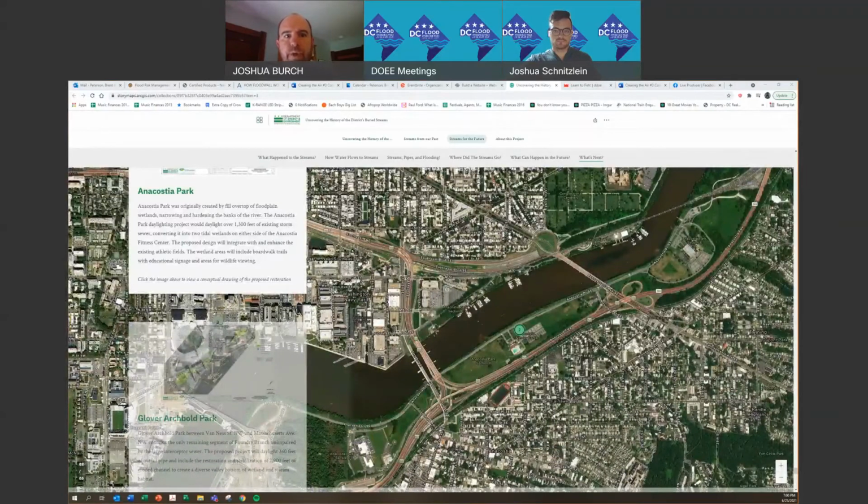We have current projects right now, the Stickfoot Branch Stream Restoration Project that's under design now. We're going to daylight about 250 feet of stream for that project. Over at Fort DuPont, we might daylight 300 or 400 feet of stream that's in pipes presently. So there are smaller opportunities around DC, and when we have the opportunity to daylight streams, we will.